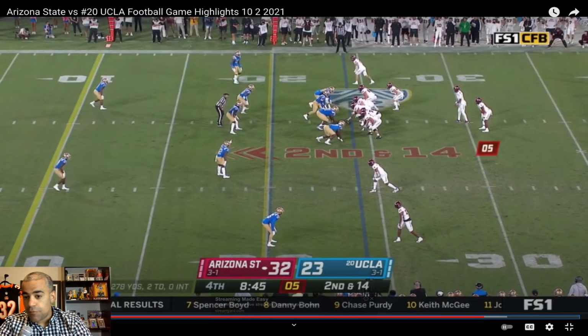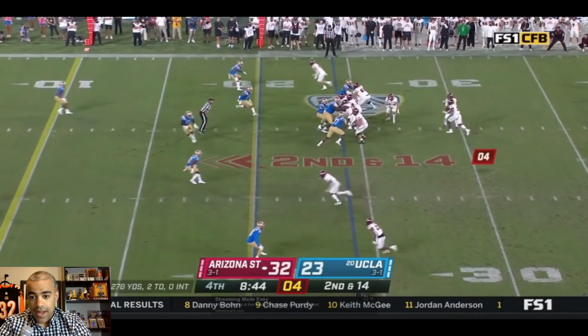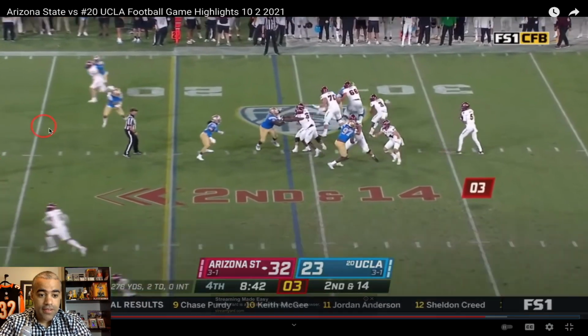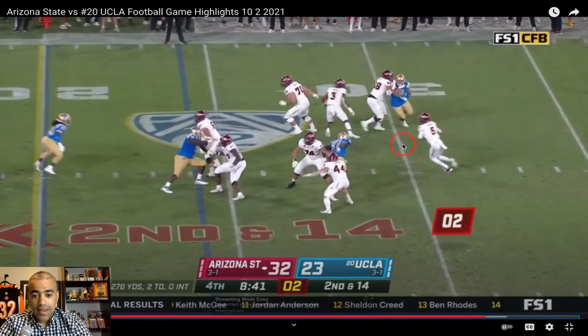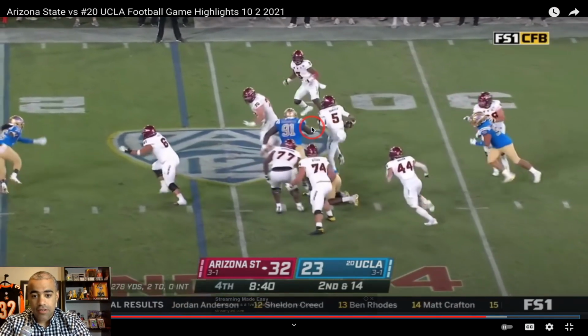So here we are at 2nd and 14. The one thing we don't want to do in this situation is take a sack and knock ourselves out of field goal range. We get a play action fake here. And this time, you could see that they're further sunk back. And Daniels, once again, reads his pass rush lane and just decides to take these yards right here.